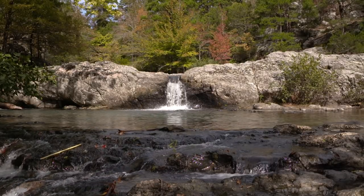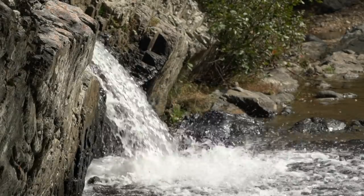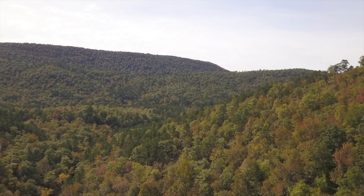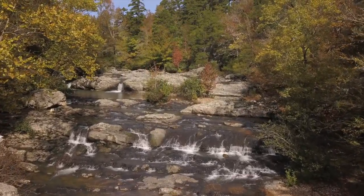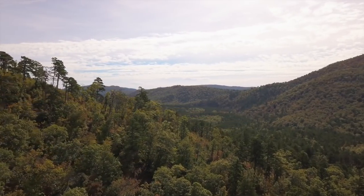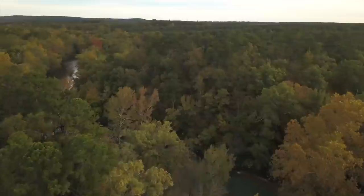And scenic only begins to describe the natural state's Little Missouri River. Rising in the Ouachita Mountains of Polk County, the Little Missouri carves a course through some of the state's most rugged terrain on its nearly 150-mile path to meet the Ouachita River north of Camden. Its character changes frequently as it marches toward its destination.